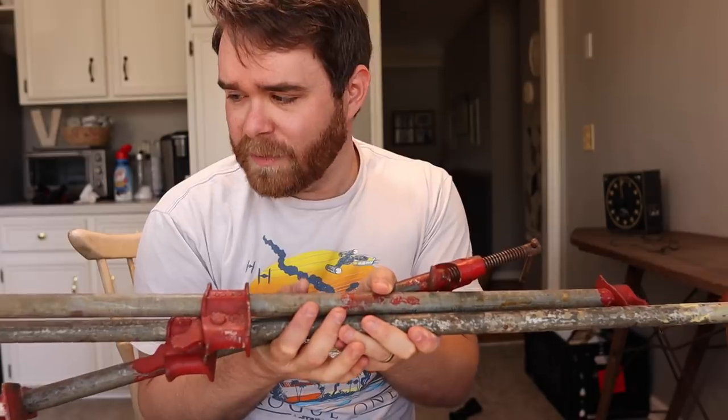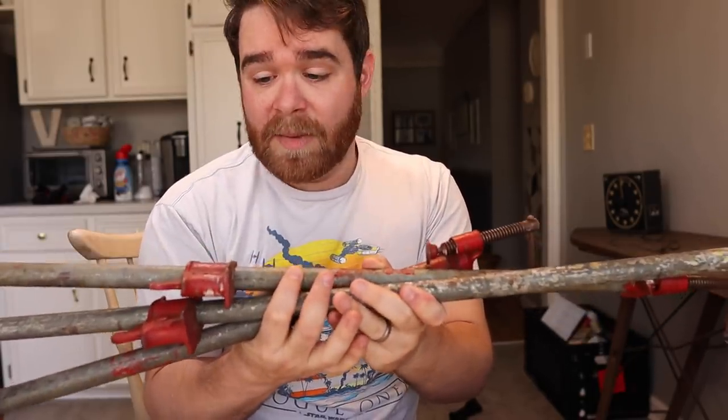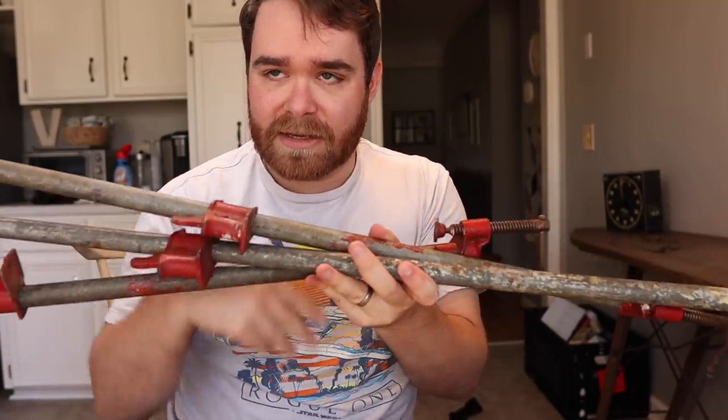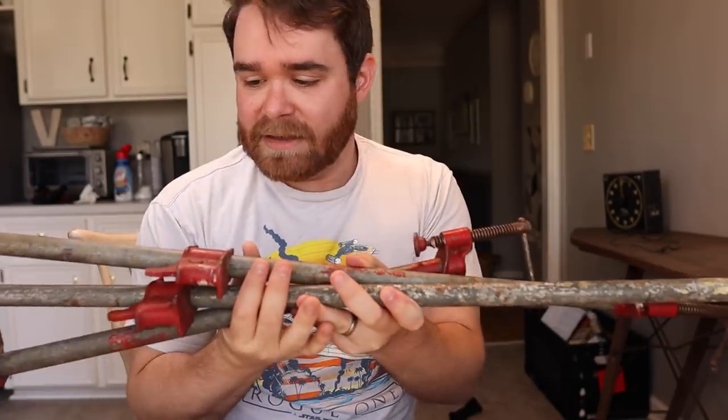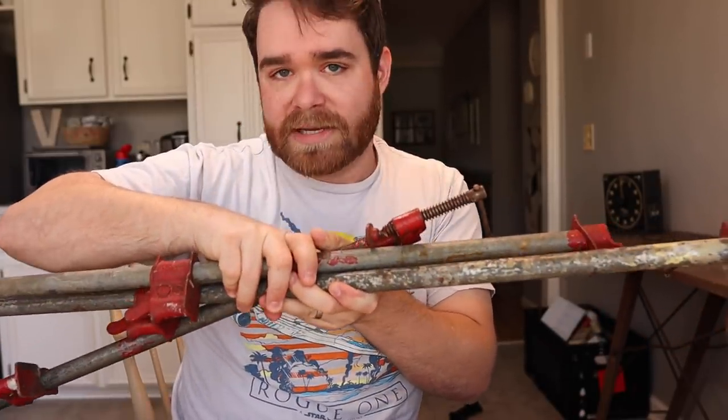I haven't sold pipe clamps in a while, but I used to do woodworking, and woodworkers love pipe clamps because it's a lot easier to use pipe clamps to clamp wood together than it is to use the plastic clamps that are super cheap. So I think these will be a good Facebook Marketplace local sale for sure.